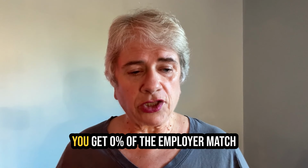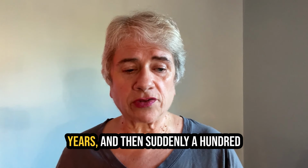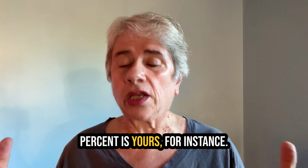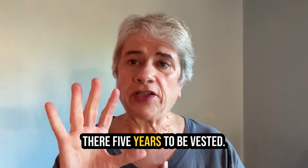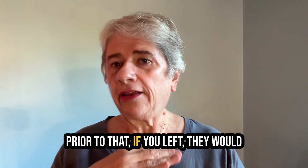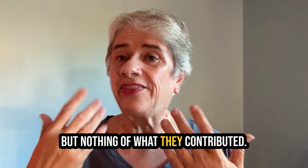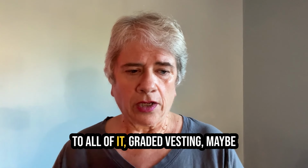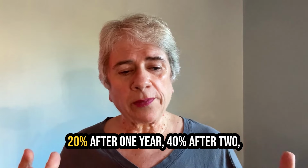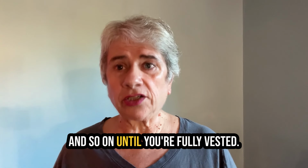Cliff vesting: you get 0% of the employer match until you hit a certain number of years, and then suddenly 100% is yours. For instance, the company or the agency that I worked for, you had to be there 5 years to be vested. Prior to that, if you left, they would just send whatever you contributed, but nothing of what they contributed. But after 5 years, I'm entitled to all of it. Graded vesting: maybe 20% after 1 year, 40% after 2, and so on until you're fully vested.